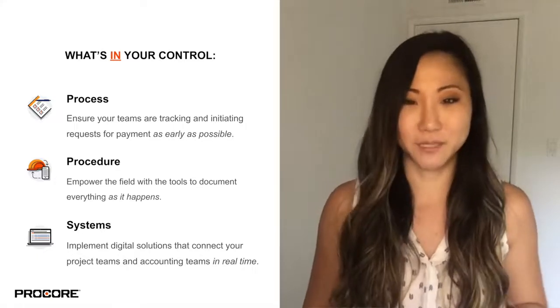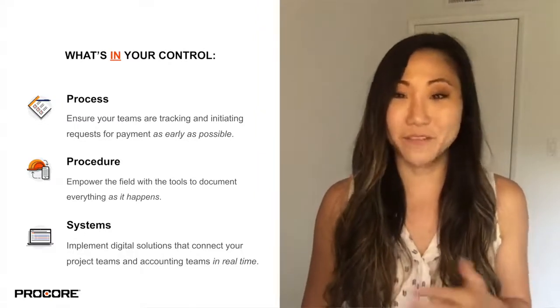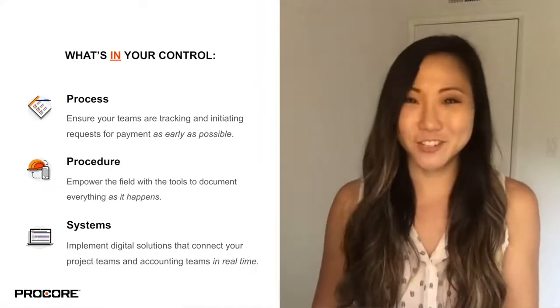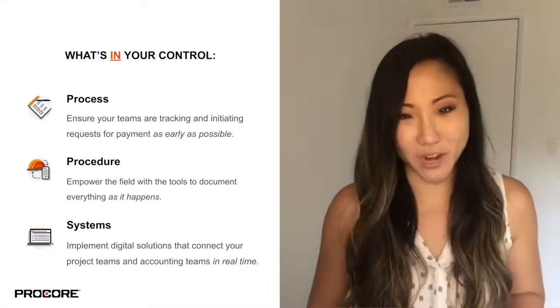Lastly are systems. These are the digital solutions that enable your teams to do the two above. And without these, the two can fall victim to human error. Remember, I said this can be massaged? Digital solutions are your masseuse. And these three things are part of a larger whole, a better cost management strategy.